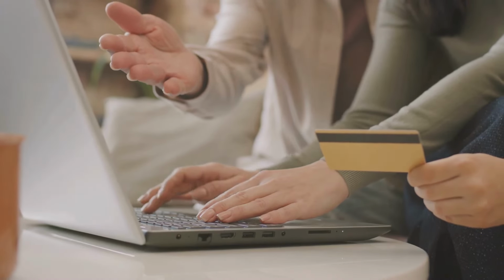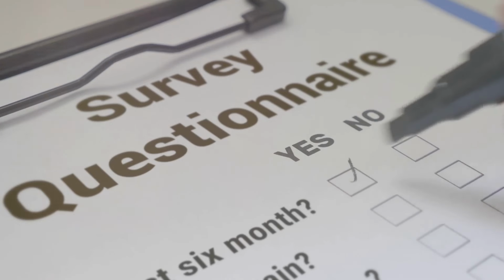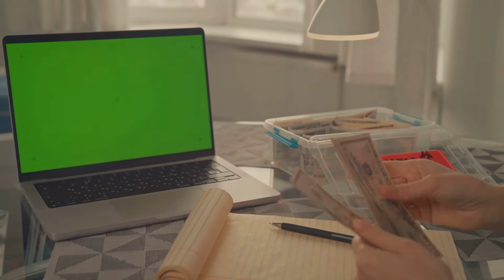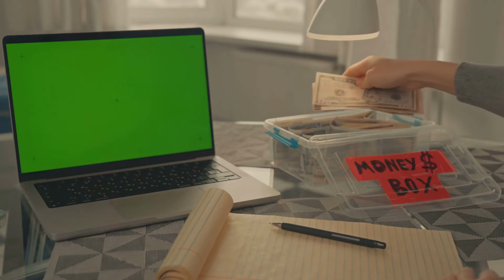Step 3. Start taking surveys. Once you're signed up, you can start taking surveys right away. Some surveys might only take a few minutes, while others could be longer. The payout usually depends on the length and complexity of the survey.